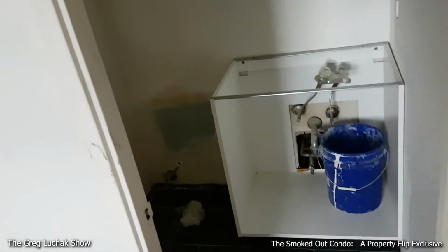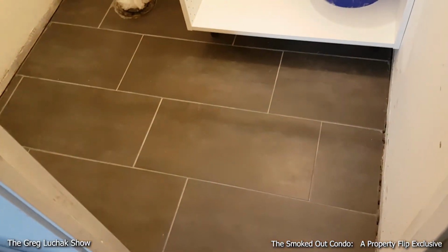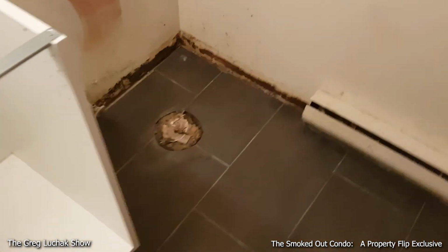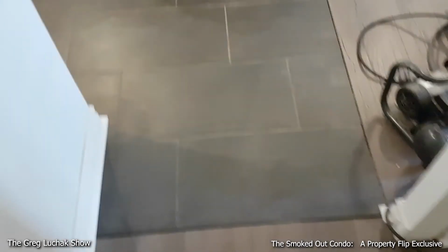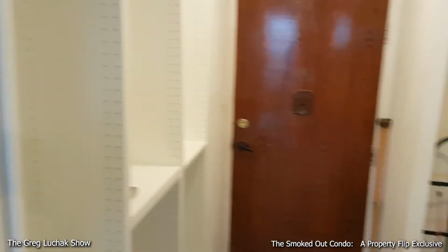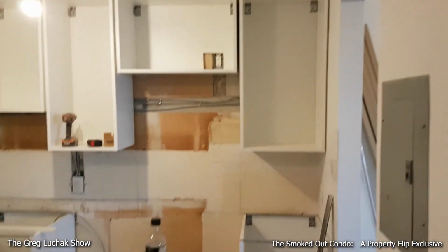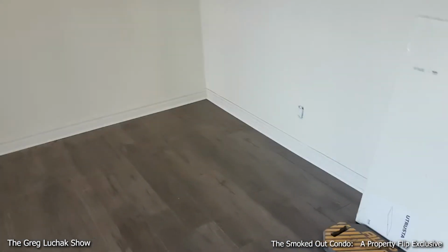Starting to put in our vanities. Ceramic floors in. There's our ceramic floors in the powder room, in the main bathroom. Ceramics are in the kitchen. Started to install the cupboards. That will be the pantry. Scan back in here. Cupboards are going in. So we're 2 weeks into the renovation for the flip, and we're about halfway through.